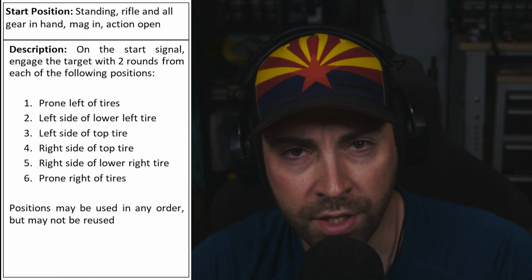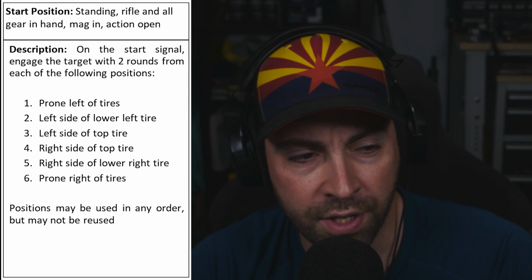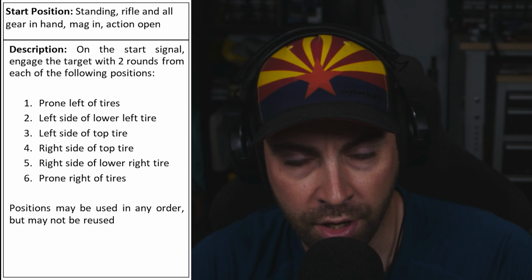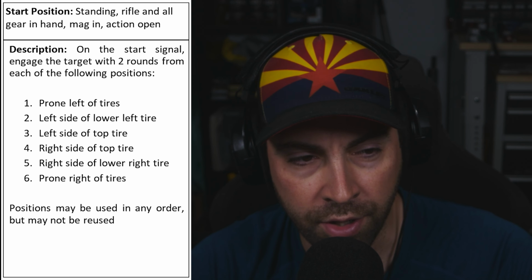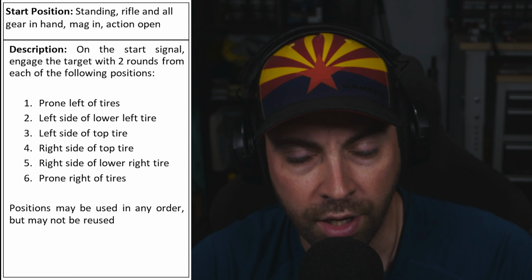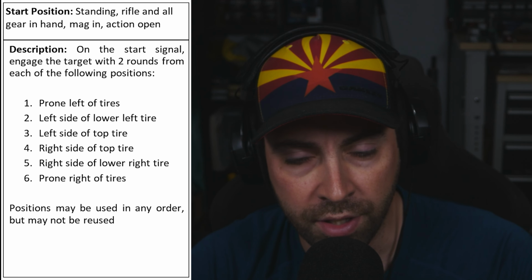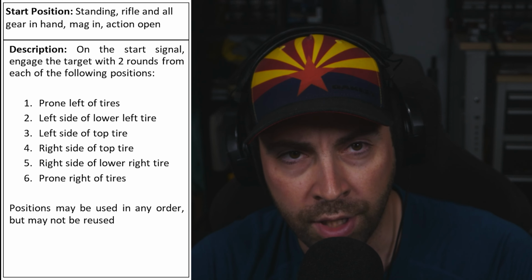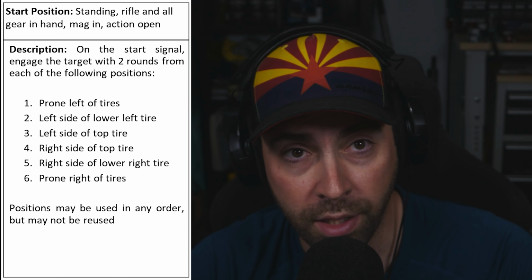Next up is the other club stage I designed. It was called Tired of Tires, and basically it was six positions in any order, two shots from each position at a target 135 yards away. Relatively generous sized target, however, these tires are wobbly as all get out, so you can see me really struggling here. Also, I have to mention that these stages were restricted to one bag only. We're kind of going back to old school NRL22 rules where you could have only one bag.